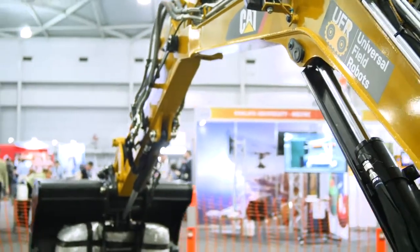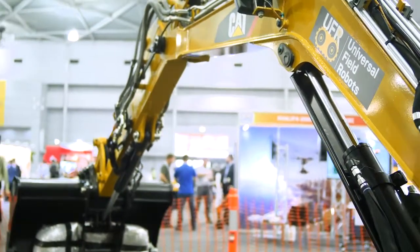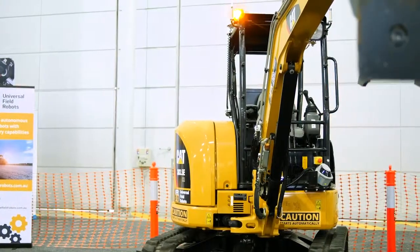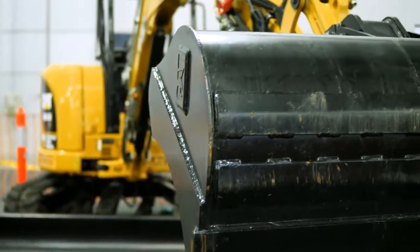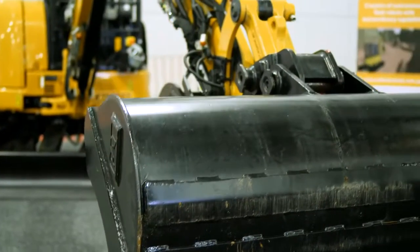It's designed so we can interchange the attachments. So one example is, as I said, fruit picking, but we may interchange that for a mower, so we can mow in between the trees. We might then drop that and pick up a weeder to do pesticide control.